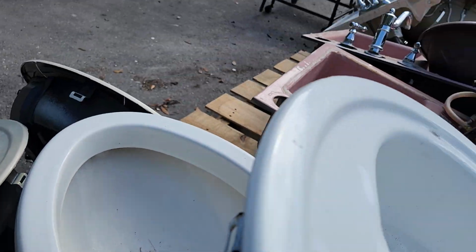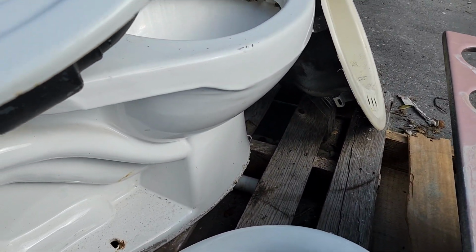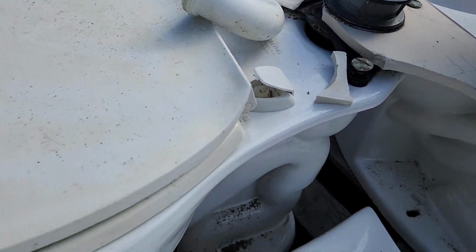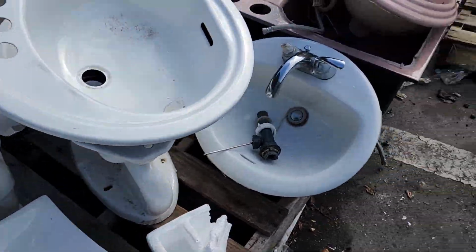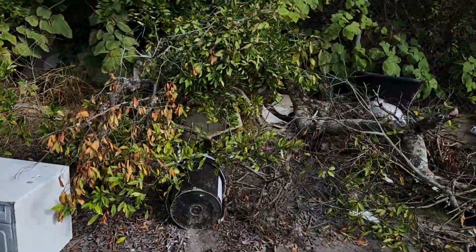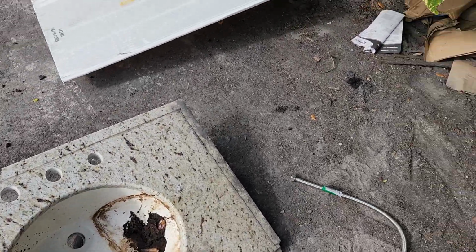Oh, we have a lowered light. That's interesting. And then a Sterling Wyndham. And then some sinks, and I think that's about it. There's some more sinks and stuff over there and over here. So yeah, that's about it.